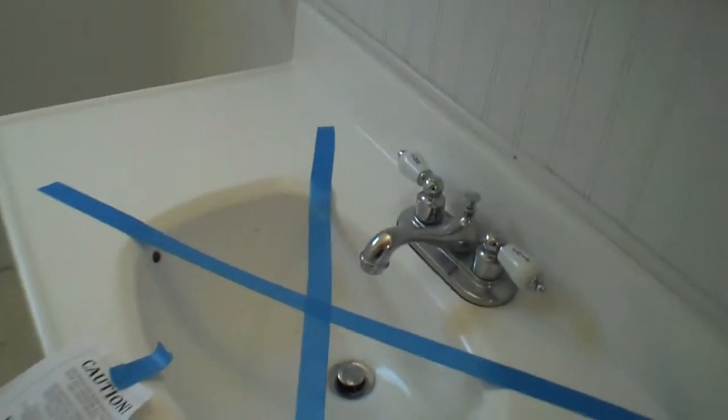Here's the full bathroom on the main floor. A lot of it's newer, updated. I mean, it could probably use another paint job, but it's looking pretty good.